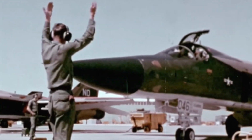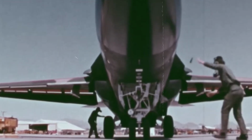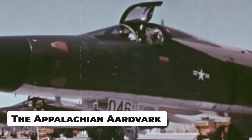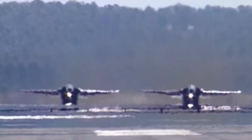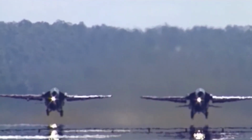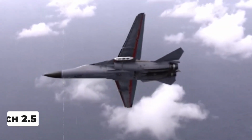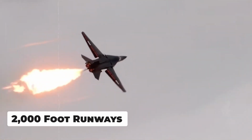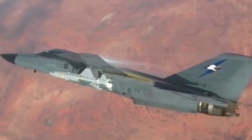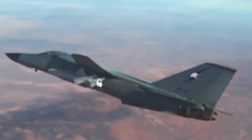This ability to operate effectively in low light and close to the ground situations earned the F-111 the nickname the Appalachian Aardvark. In its early days, the F-111 showcased its potential by achieving impressive speeds. It could reach speeds exceeding Mach 1.2 at low altitudes and even more than double that, reaching Mach 2.5 at high altitudes. Remarkably, it could accomplish all this with a landing requirement of just 2,000-foot runways, making it the first tactical aircraft capable of transcontinental flights without mid-air refueling.